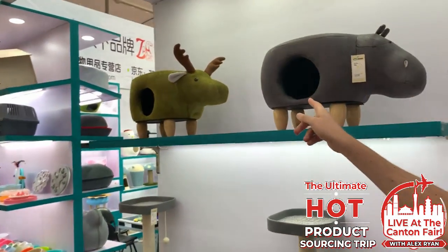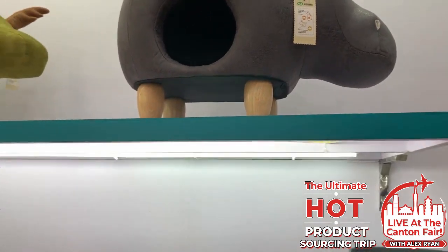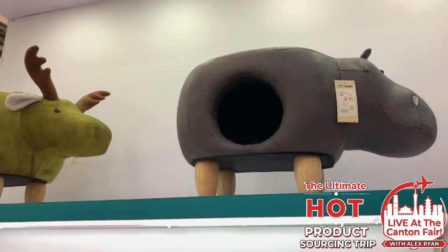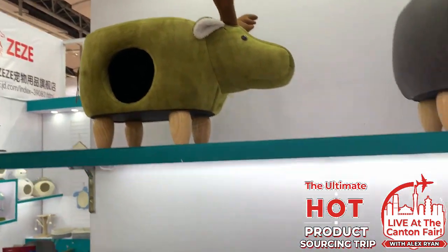what are these? Oh, these are cool. See, you've got to have a point of difference, not any regular pet bed. This is for a cat where they can sort of snuggle in there, and it doubles up as a footrest.